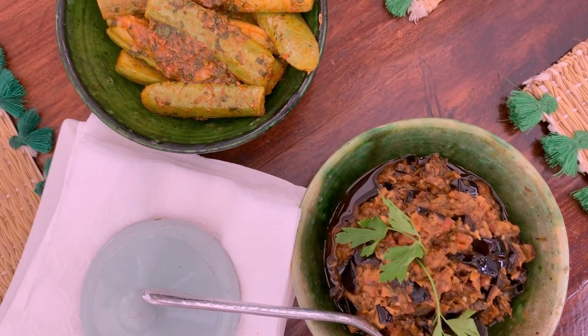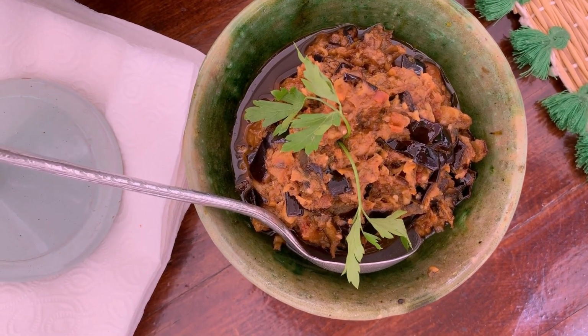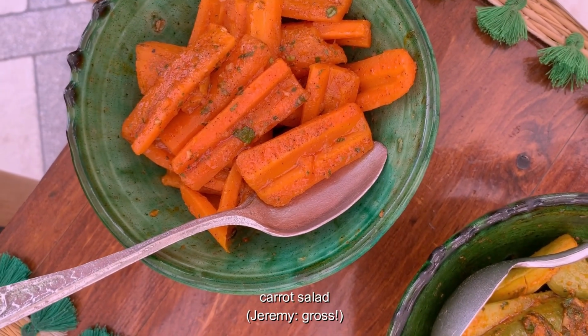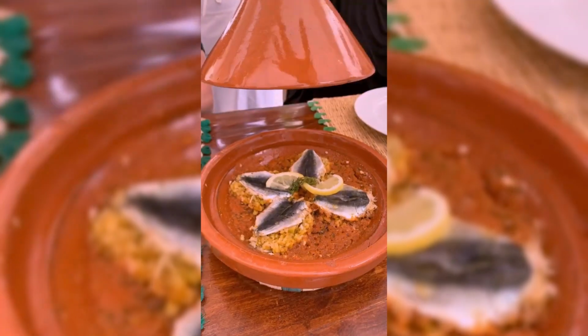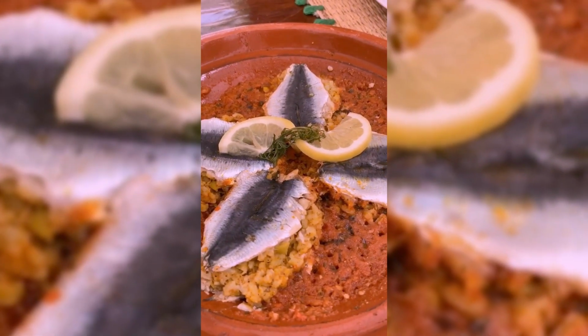Oh, we made these too. This is eggplant salad, zucchini salad, carrot salad. Looks good.